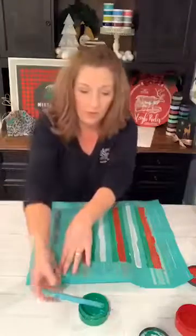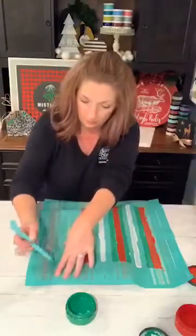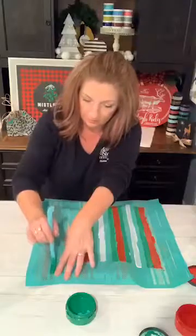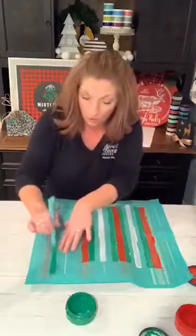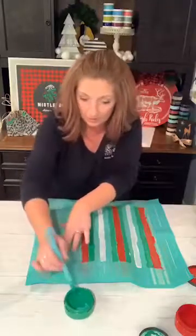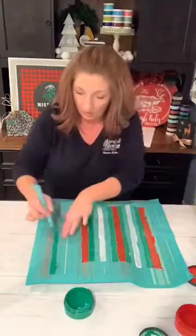All right, let's get that green on. Yeah, the multi-tool is perfect for this transfer. So this is the transfer of the day. Again, it's going to be woven plaid. Our other transfer of the day is Mary.